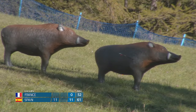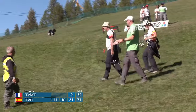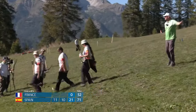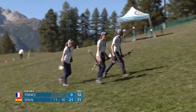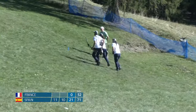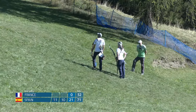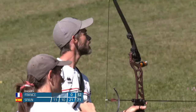That was fast, but yeah. That was, I think, a 10, but really close to the 11 circle. Oh, wow. What a way to finish. They wanted to put pressure, and they did. They certainly did. So, 21 points here. That means that France needs to shoot at least 20 points to secure the gold medal here. So at least 2 tens, nothing less. And they are on the peg now. So in a few moments we will see how the French team will respond to this amazing end from Spain.